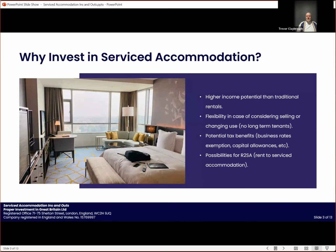But always remember that it is quite intensive in time and management. And doing rent to serviced accommodation, it's rarely profitable to do it with a managing agent because there's just too many things stacked up. There's the rent paid to the owner of the property, the landlord. Then there's the fees paid to the managing agent. And then what's left, if there's anything left, goes to the person that's got the rent to serviced accommodation contract. So yeah, quite a lot of good reasons for doing serviced accommodation, but always bearing in mind it's quite intensive in time and in management.